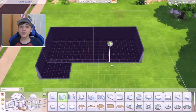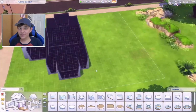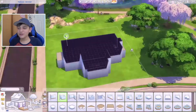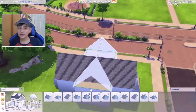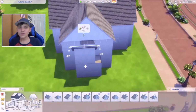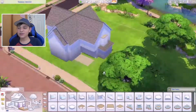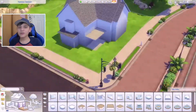Today I am doing another speed build plus my backstories. I do have a story for this build, and I'll also give a tour at the end. So stick around and I'll give you a tour in The Sims, which I think will be nice for a speed build. I might be doing that from now on so you can see the end product a little bit more, other than just the process.